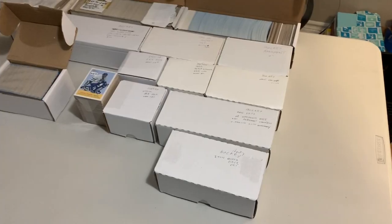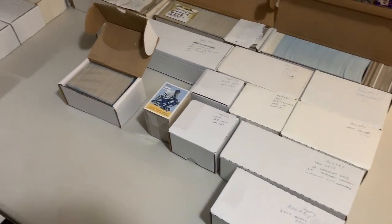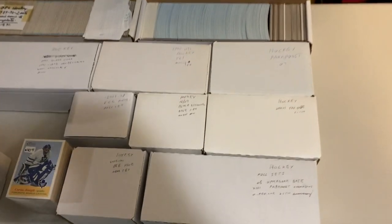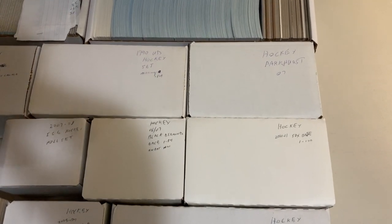Let's have a look. Okay, here's a quick look at some of the full sets or near complete sets that came out of the entire collection. We got some hockey ones here first. As an example, you can see Upper Deck Ice full set, Black Diamond, just missing one card there. So if they were missing a few cards like this, I kept them and all the stars complete within the boxes. Got some '90s hockey.